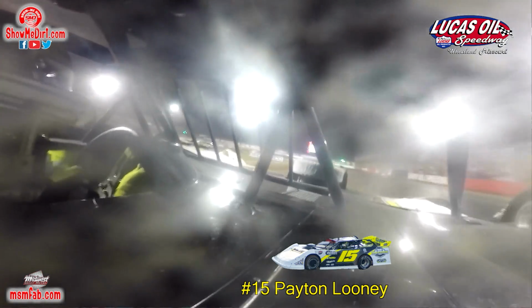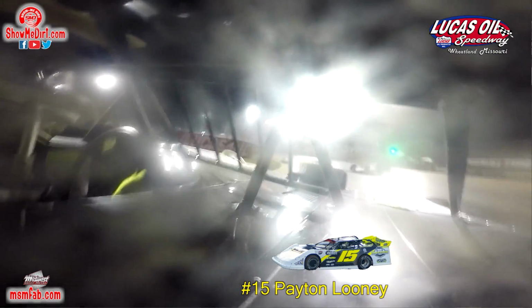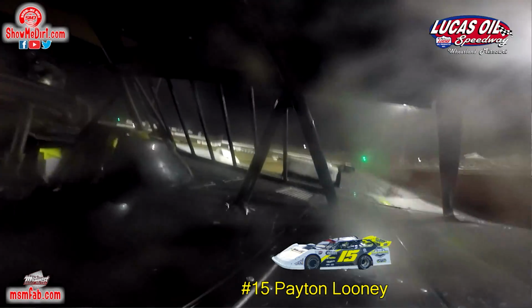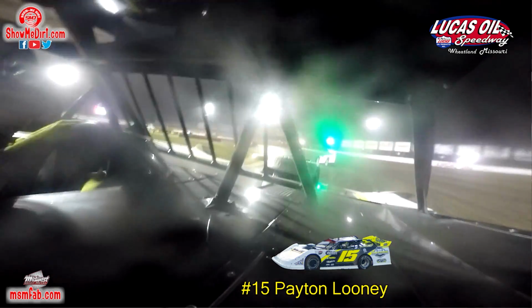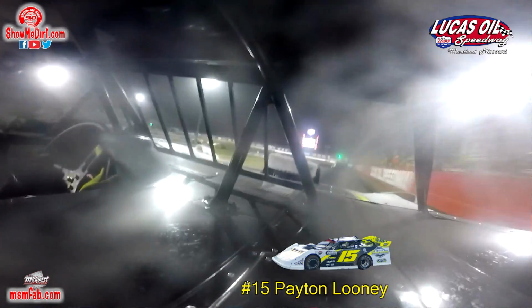17 laps to go. Payton Looney right now in the middle of the back straightaway. Strickler coming up the turn 2 around Billy Moyer Jr. Oh my, if this one stays green, who knows? Kyle Strickler, the fastest car on the racetrack, down the main straightaway. He has pulled away from Buckingham. 16 to go, 15 to go coming up.